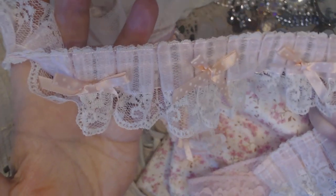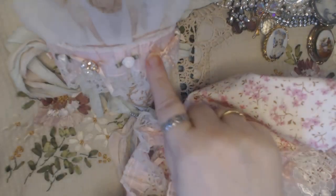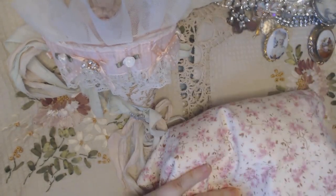And here is that pink lace that was in the yardage bag. I still have some left, and I absolutely love this lace. So thank you, Amy, for those. So yes, go and check out Amy's shop for those.